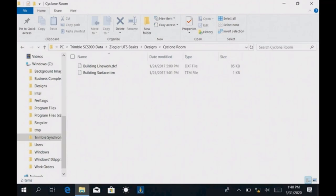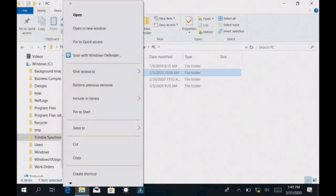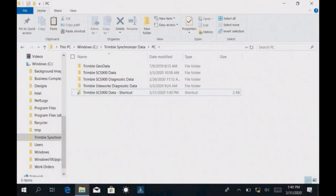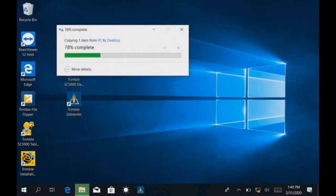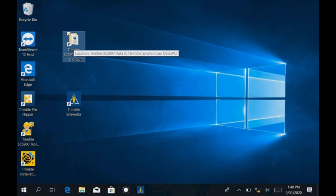The shortcut is on your desktop. If not, you can create a shortcut for the Trimble SCS900 data folder by pressing and holding and hitting create shortcut. And then you can copy, then go to your desktop, click and hold, and paste. Now it's going to say it's already there, so I'm going to skip that step, but you can paste it onto your desktop. All right, so we have our shortcut, we have our program there.